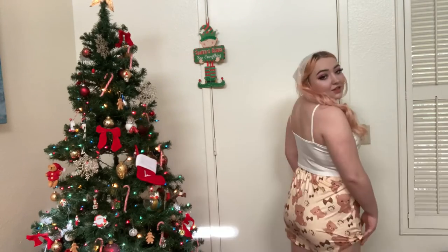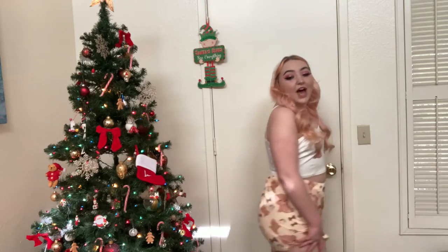Okay, so I don't know what it is about these, but I just love them. So here's the top with the little teddy bears on it. Like I said, it is a bit cropped, but not too cropped. This is a pretty normal crop length. I was expecting a literal bra that I wouldn't be able to wear, but I just really wanted these teddy shorts, which you can see, I'm too short. But yeah, they're really long. In the back, it's not too bad. So yeah, I really, really like them. They're so cute. I love it.